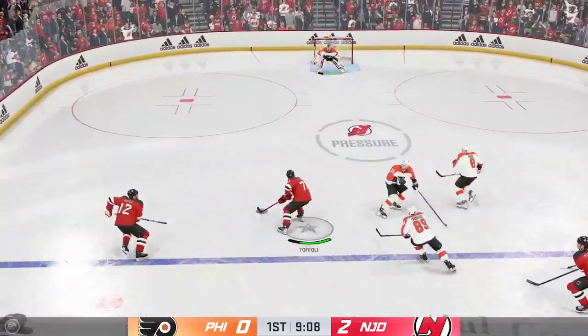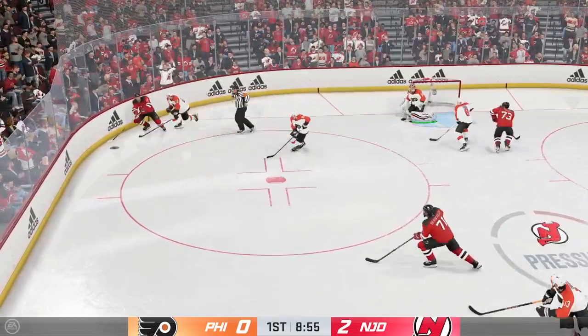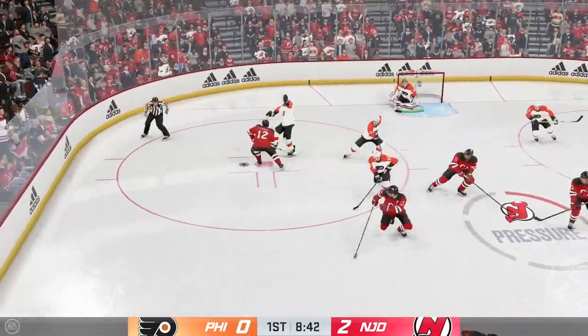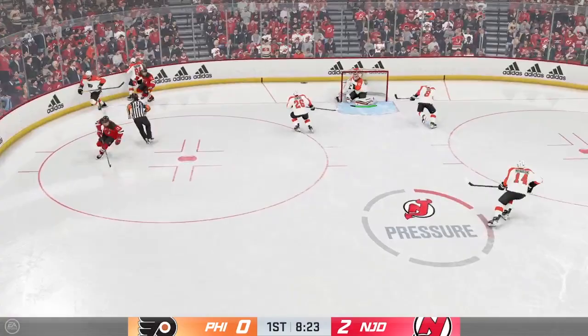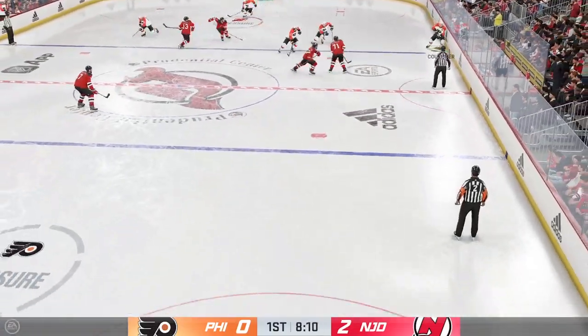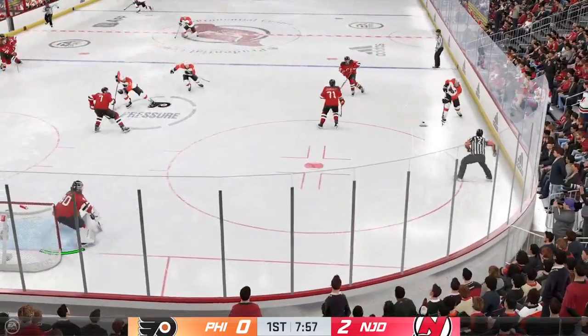Passes it to Toffoli. Takes it to the front, and that's blocked. Takes the feed at the back end, and he uses his reach to disrupt the play. Oh! In front of that shot. Angles it over to Couturier. Across the line and on the attack.